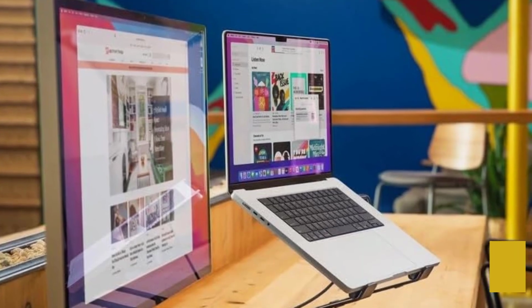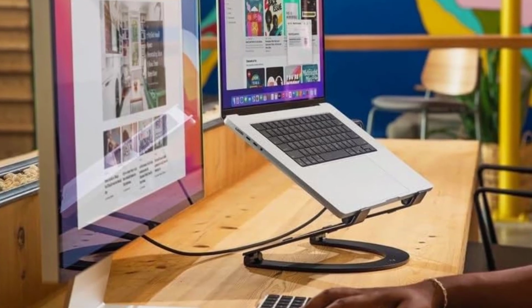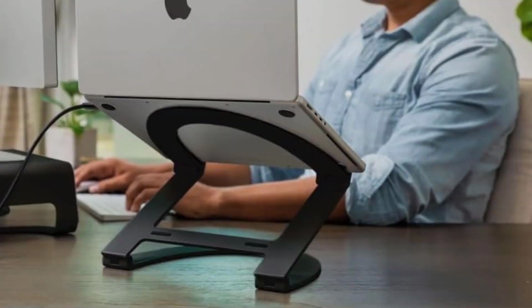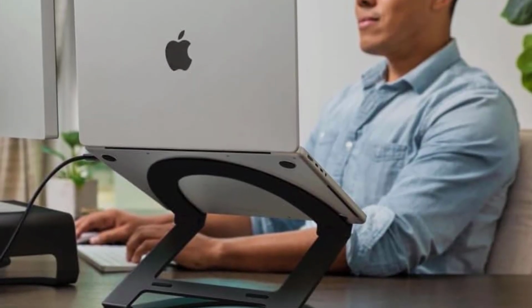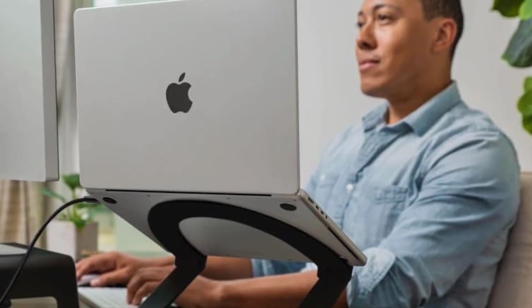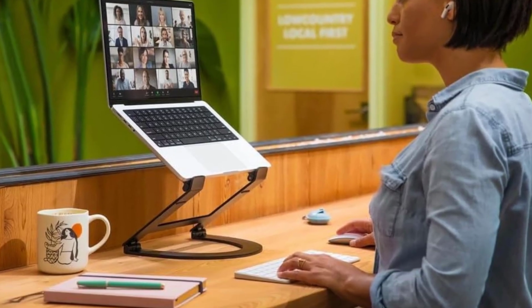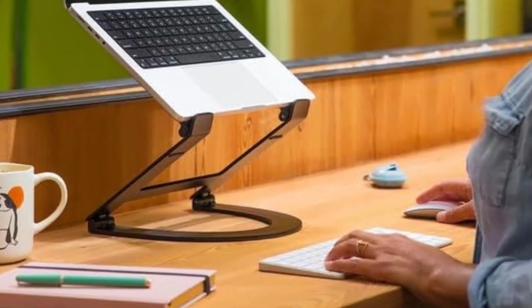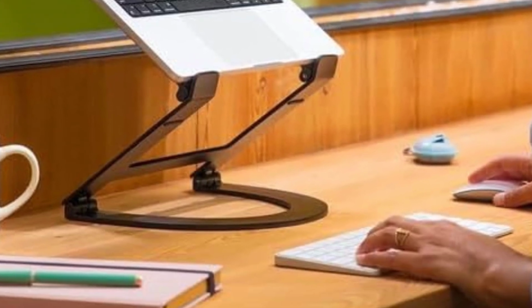Alternative: 12 South's Curve SE, $40, isn't adjustable, but it raises laptops to the right level for comfortable side-by-side working. It's like the original Curve, but this one clicks together for easier mailing. It's also a little wobbly if you aren't using an external keyboard. Specs: Dimensions: 10.4-inch W x 8.8 D x 1.18 to 10.78 H. Weight, 1.75 pounds. No assembly required.